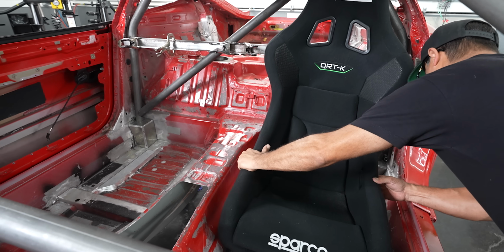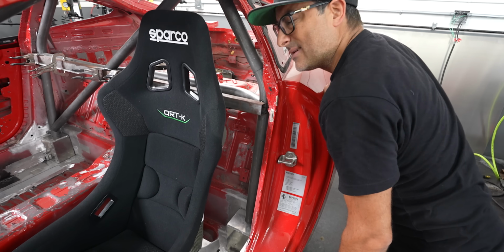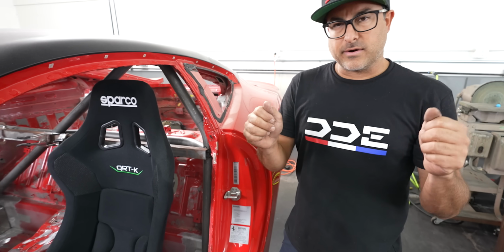So we want to put the seat back in here to make sure that we get the steering column set up at the right height. Well, it is hitting. Yeah, because I have to cut that bar out. I wanted to leave it in. The seat will be able to drop into its position, and then I can make sure that the steering column is exactly centered right where I want it.